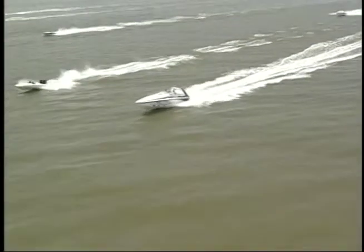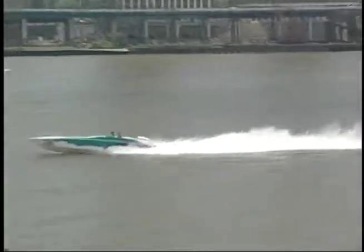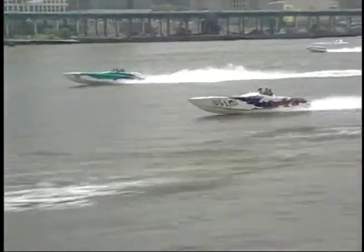The variety of boats is amazing. To the right, you've got a 42-foot Sonic. To the left, a 21-foot twin-engine outboard. And look at the graphics on these two. Amazing how they try to outdo each other from the artist's palette out to these boats.